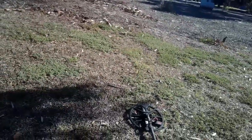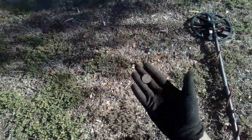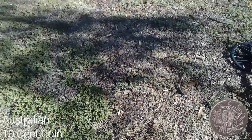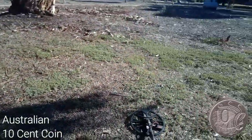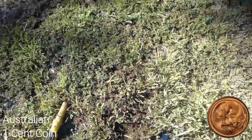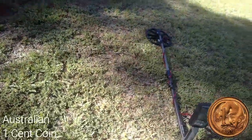So we're back to a park we did a little while ago, but we never did the grass, just did the bark. First target, just a little crusty 10 cent piece, not too far down, so hopefully we'll find a little bit here today. Okay, already filled in the hole, it wasn't worth a live dig, so it's just a little 1 cent piece, running up for 23, 24, well, it's alright.